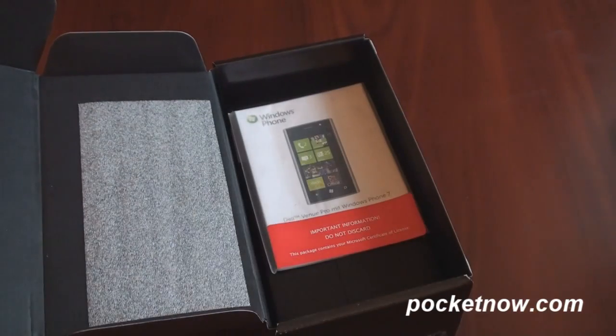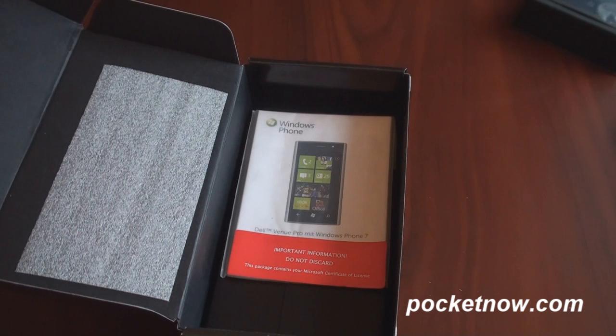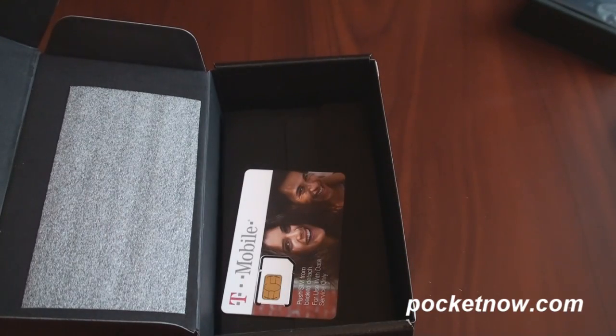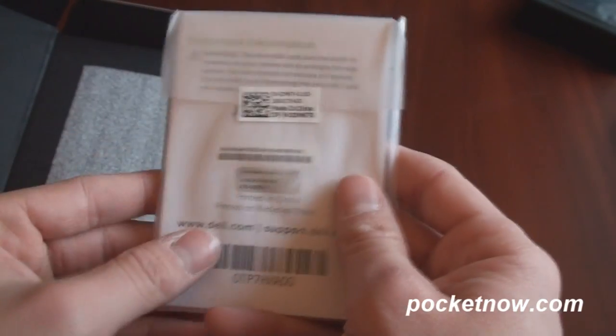We took a look at this device at the Windows Phone 7 launch party back in the fall, but it has been sort of missing in action ever since then. Dell thought it was going to ship in the fall, then they pushed it to early December, then mid-December, then they went to late December, then they actually shipped it, as you can see, in mid-December. It's December 16th today.